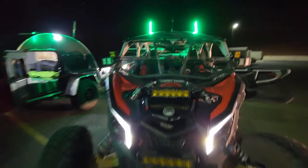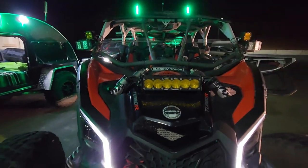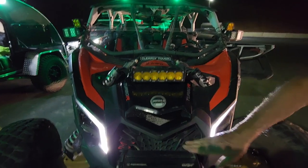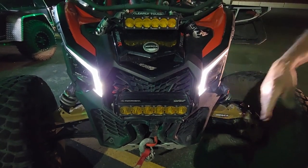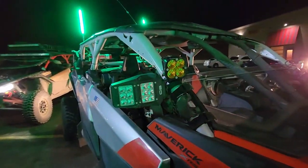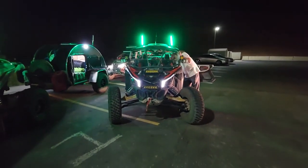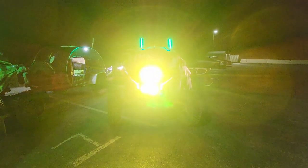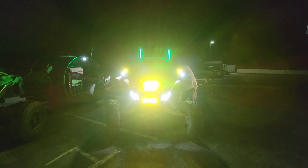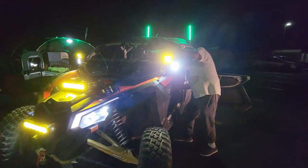Oh, they're Baja Designs, the 10-inch version. The upper set here is set with spots. The bumper set is set with floods. And then I got a set of combo ditch lights. Yeah, flip them on for us. Oh, okay. Blind us. Here we go. Oh, yeah. Woo! Gonna need sunglasses to watch this video. Yeah, that looks great.